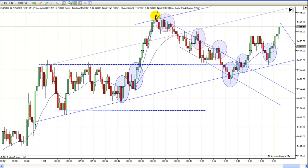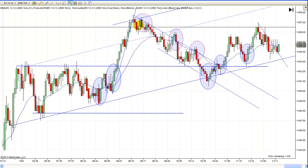So this was a great place to exit right up here on this long. And you really could have gone short right here, but it was risky because you need a break of this.